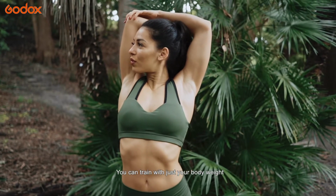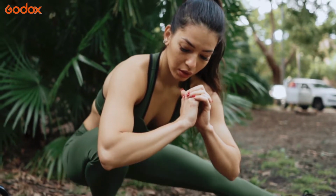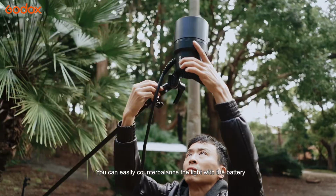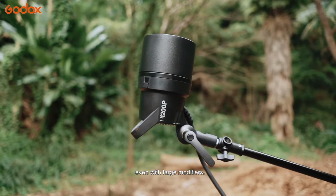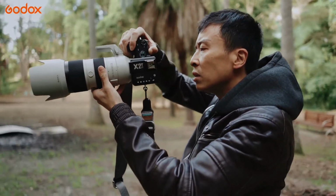You can train with just your body weight, so you don't need to bring any extra equipment. You can easily counterbalance the light with a battery, even with large modifiers. Maybe look down, gorgeous.